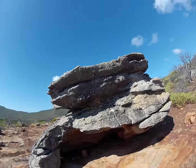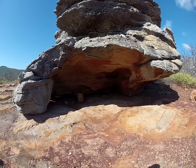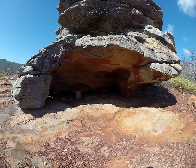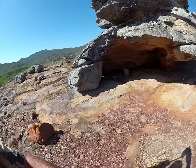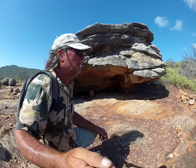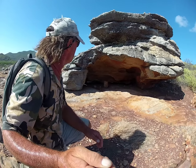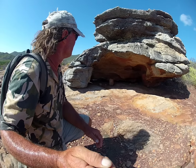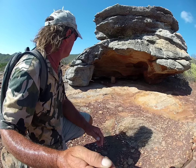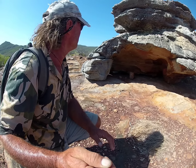But this is interesting. This is what they call a talking chair, where you sit in here and you actually would talk across to there, do their singing, and it would echo out. And I've learnt a bit about these talking chairs. There's a few of them. So this will be another sacred site. Quite interesting.